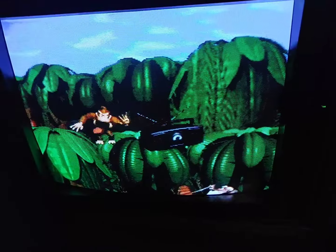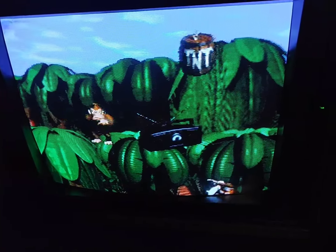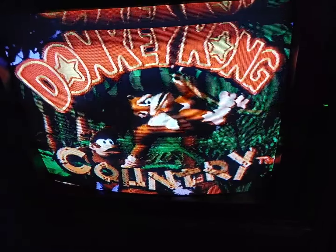Okay, hey, that's actually a pretty respectable image. Would you look at that? It actually looks pretty good. So again, it makes me not worry too much about leaving CRTs on all the time and plugged in, because this actually looks pretty good. Nice and bright image. The sound is really good too. And again, this is just RF going into here right now. This looks pretty cool.